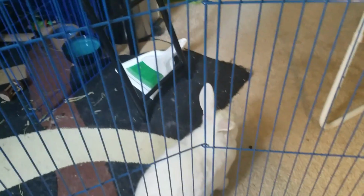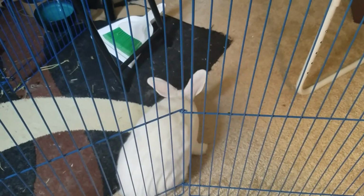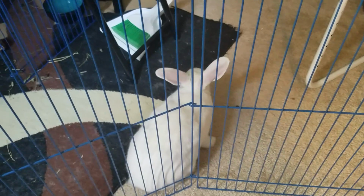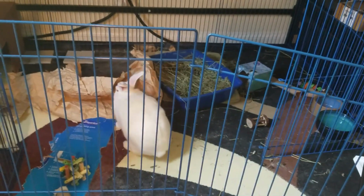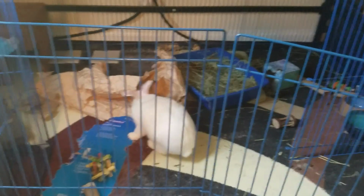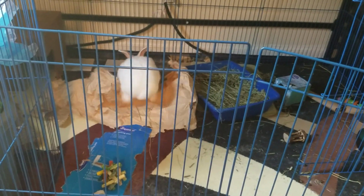But basically a zoom is when a rabbit just high speed runs around, and it's not because they're running away from something, it's just because they are happy and full of energy. So you might not notice this behavior as much in older and elderly rabbits because they don't have as much energy to begin with. But it's something that you'll see very often in young rabbits who are just so happy that they have so much energy they need to release.